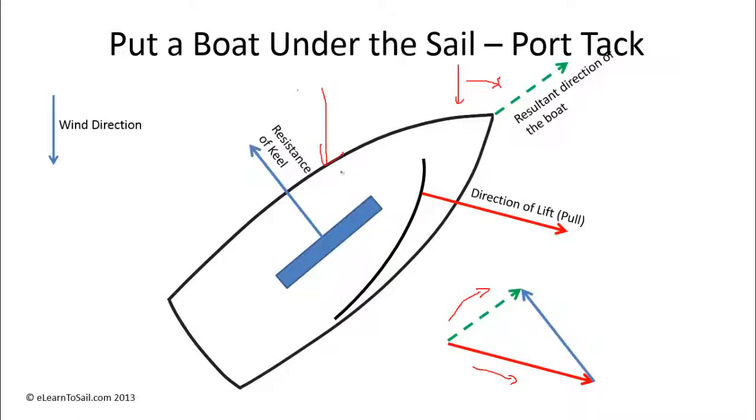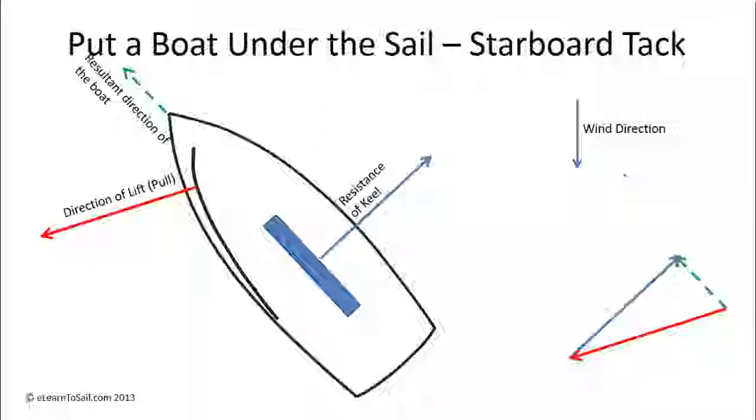So the wind's coming over the port side of the boat, and we call that being on a port tack. And we'll talk about that a little bit later. Now here is a boat on a starboard tack. So the wind is now coming over the starboard side of the boat. The wind coming around the outside of the sail is creating a low pressure area, pulling the boat in that direction.